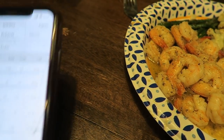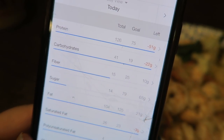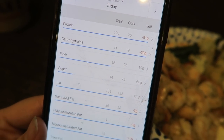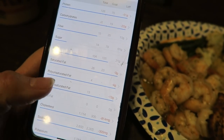Okay, so my protein was at 126. I think my net carbohydrates is at 26 grams. You do the carbs minus fiber, about 26 grams. My sugar was only at 14. My fat was at 104. And yeah, everything actually looks pretty decent.